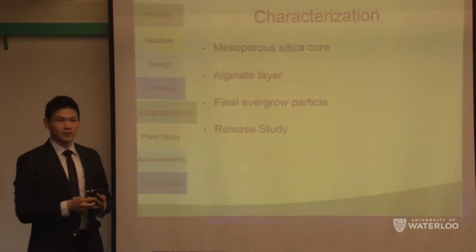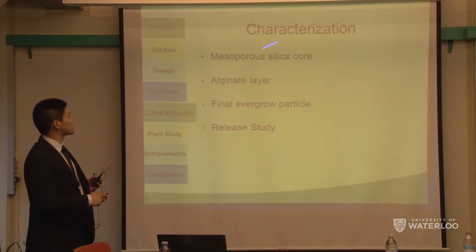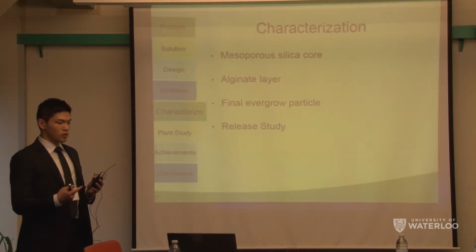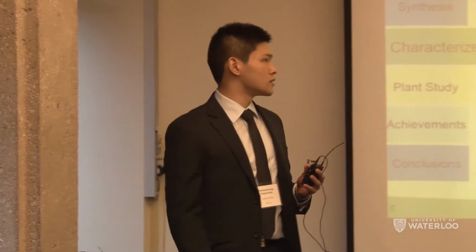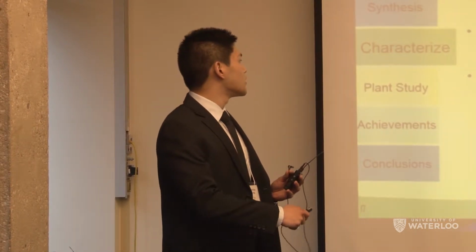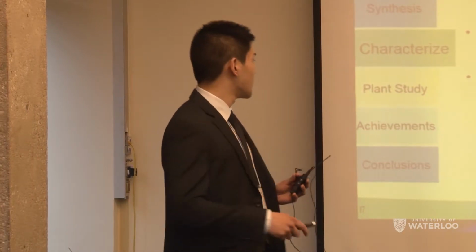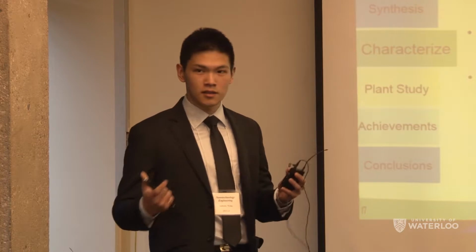So in order to make sure that the fertilizer particle we make is able to perform to its design properties, we set out to characterize every part of the synthesis process. So we started with the mesoporous silica core. We tested the amount of surface area it has and the pore area. And also we set out to determine how much fertilizer we can load into this silica particle. Then we went on to characterize the water retention properties of the alginate, since we said that it should be able to retain some water. And then, satisfied with the results, we went on to see how the final particle looks and whether or not it conforms with, say, for example, current fertilizers on the market. Lastly, we went on to a lab scale study to show that our fertilizer, once encapsulated, is still able to be released.